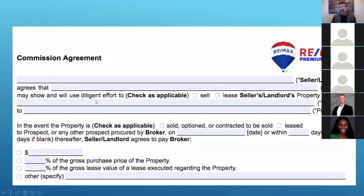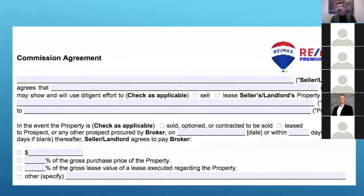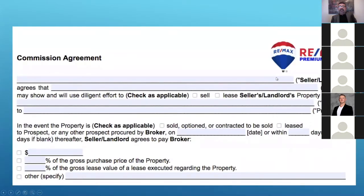Now, in this case here, for this one here, it's a commission between brokers, or agents inside the same brokerage. And that's what it says. Seller, now this is more like a commission, not between brokers, between seller and broker, because the other one also is a referral agreement. That's what we're gonna talk soon. So this is an agreement that you have with the broker.